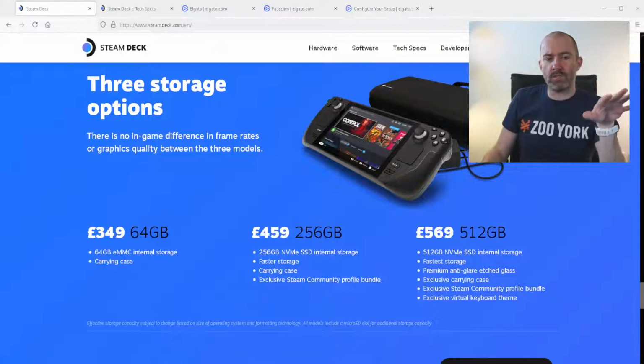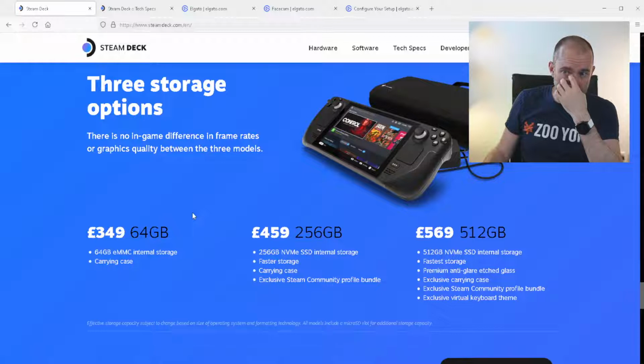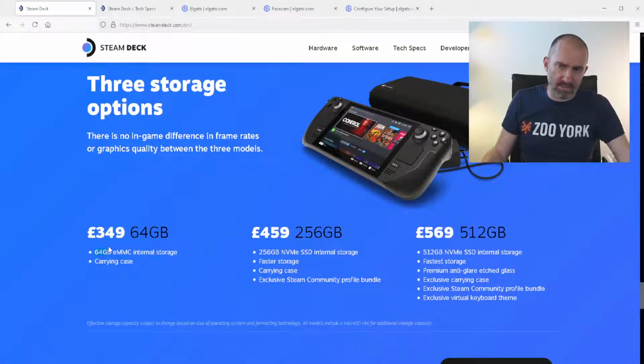But they're saying 3 storage options, but there's more differences here as well. If you look at it here, you can see that it's 64 gigabytes, and then you have the Steam OS to come off that. But the key thing here is that it's eMMC internal storage.